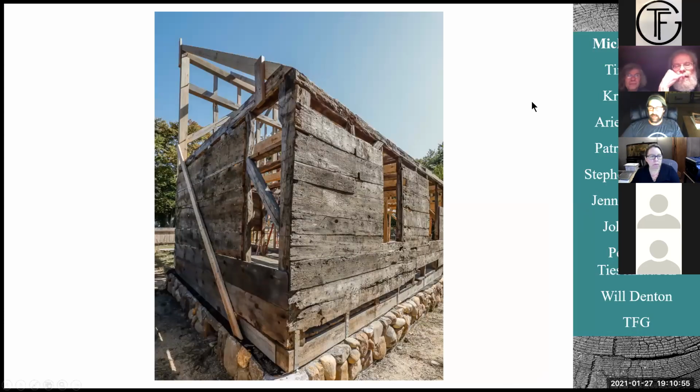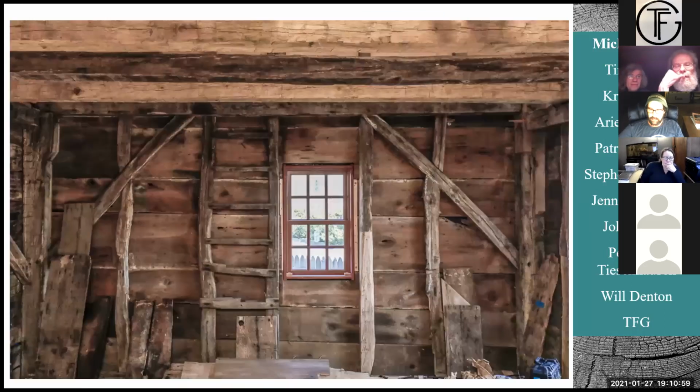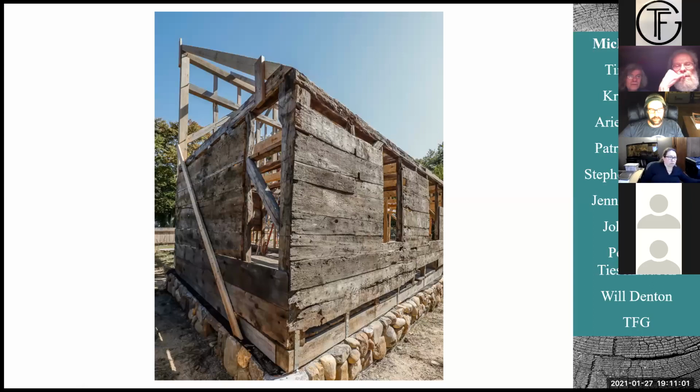So this is that shop today. The shop had been in use privately on Long Island for a great number of years, and then about maybe 2013 or so, the clock shop and the wood shop were offered up to the East Hampton Historical Society and housed temporarily at a site called Home Sweet Home.